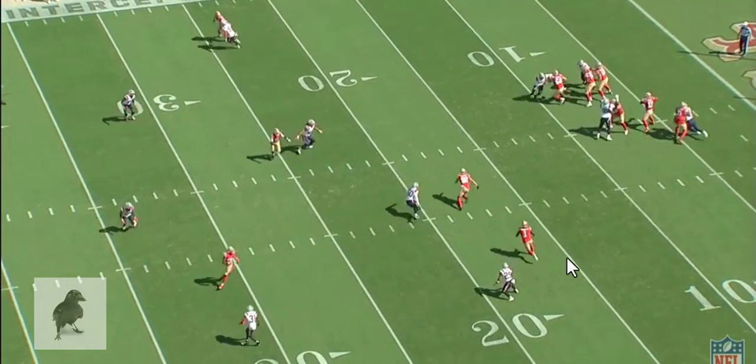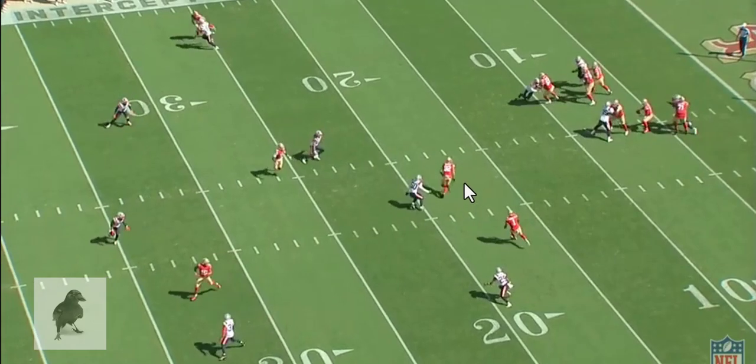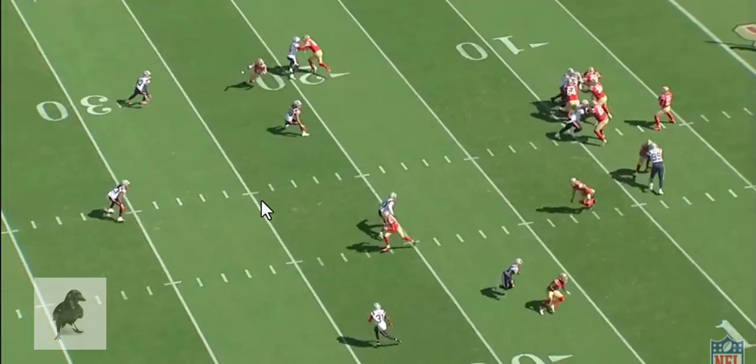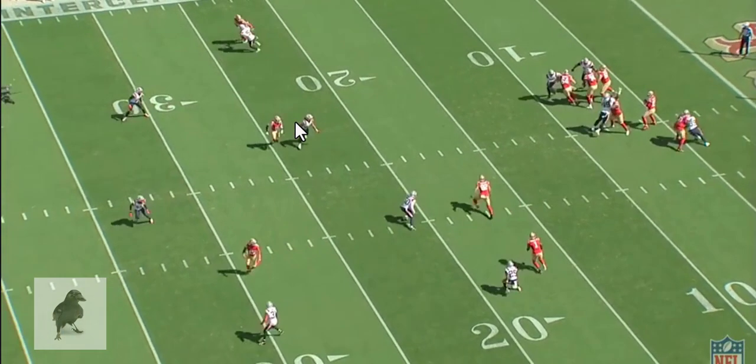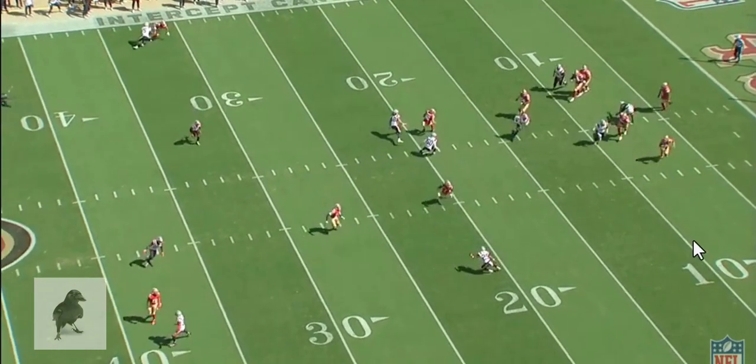So what does he do? He considers the over the middle prospect right here, but then feels the pressure, decides against it because he also sees the flat defender on the right side, knows that flat defender's there, and he might be able to cut off the tight end. So good job, and he gets wide. See how wide he gets to the flat? He doesn't run up the middle here.